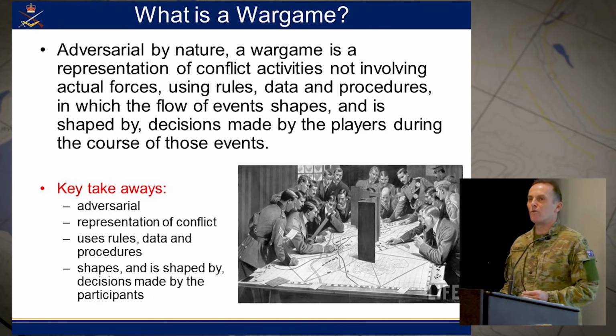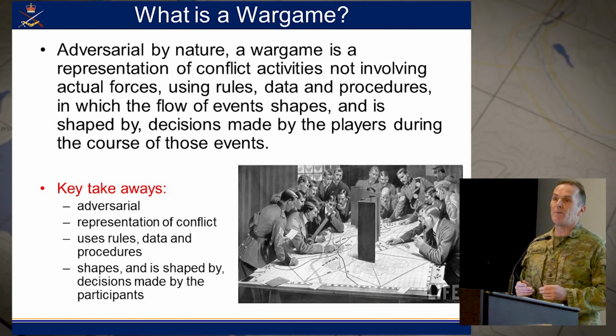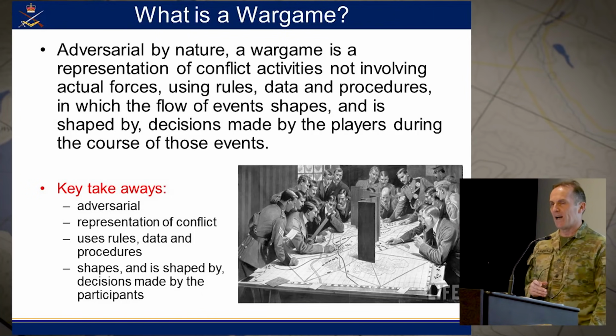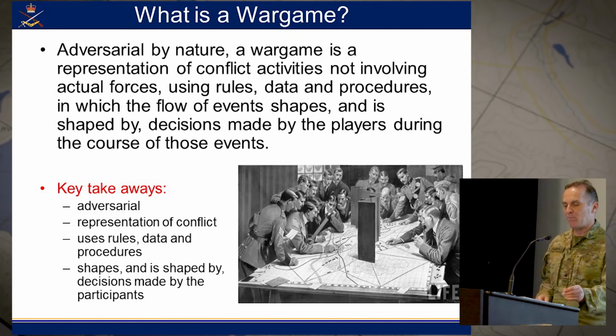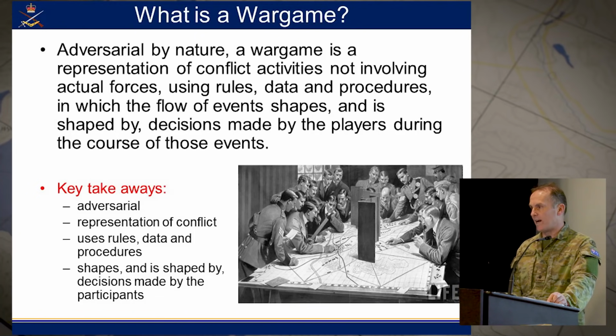So, what is a wargame? A lot of people in the military, at least, when you talk about wargaming, think about COA wargaming. Yes, that is a form of wargaming. But I'll go through in a moment what wargaming is not, some things that I have seen purported as being wargames. This definition was created by one of the officers in the British Army, and it's based on Peter Perla's definition of wargaming.